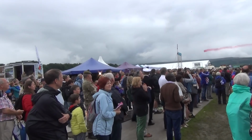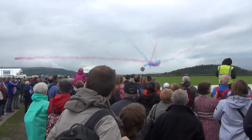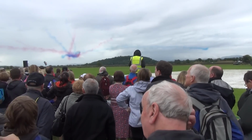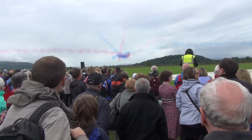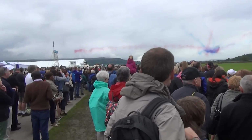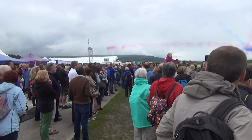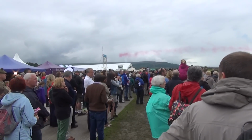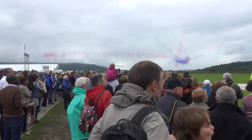With his smoke changing from red to white on the left-hand side is Red 6 and leader of the Synchro Pair. He is Flight Lieutenant James McMillan, and it's his 3rd and final year as a Red Arrows pilot. He actually grew up in New Zealand, but he transferred to the Royal Air Force in 2002 and became a Hawk flying instructor and Harrier GR9 pilot.